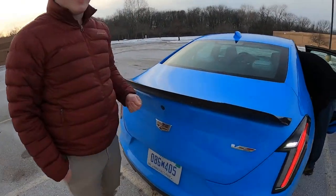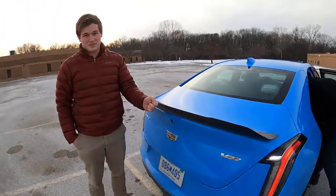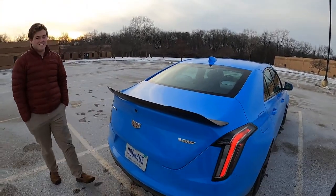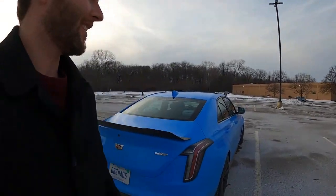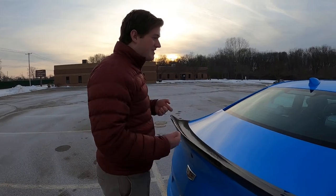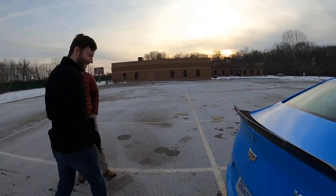You also probably don't want to put a lot of weight on the spoiler. Yeah, you don't want to pull on this. But a lot of people will. Which is the bad thing. Well, hopefully if they own a CT4 Blackwing Edition, they know what they're doing. Hopefully. Sometimes it's the passengers, though, that you got to worry about. Someone one time went to the back of my SHO. They didn't even unlatch it first. They just started yanking on the spoiler, and it's flexing. I'm like, what are you doing? Who was that? Never mind, don't answer.